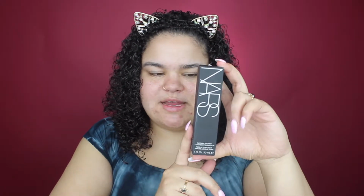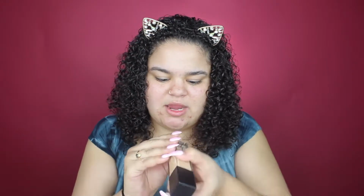So this is what the packaging looks like, standard NARS packaging. I went into Sephora to get shade matched. I normally like to do this just because, one, I can narrow down where I think my shade is going to be, but I always like to get a second opinion and see how it looks to somebody looking at me versus me looking at myself, which I always advise is a good idea. This is the packaging for the foundation, very sleek as always, and this is the shade Punjab.